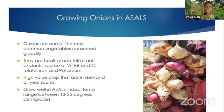So onions are a very common vegetable. One reason why we decided to plant onions is that almost every single home in Kenya, in the evening when they're preparing the meal, will try to put in an onion. Almost every single household. So it's one of those vegetables you grow, you'll have a market. You will not struggle. You will definitely have a market to sell your onions.